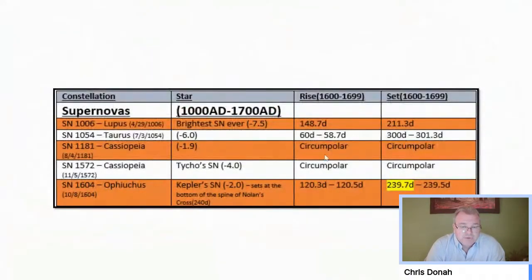Now, to me, the two supernovas that would be super important to the Rosicrucians were the one in 1572 in Cassiopeia, that's Tycho's, which was very bright, a -4 magnitude. The more minus you are, the better. So that was very bright. And then obviously Kepler's supernova, a very big supernova in 1604, just before the manifestos of the Rosicrucians came out. That would have been also very popular to them.